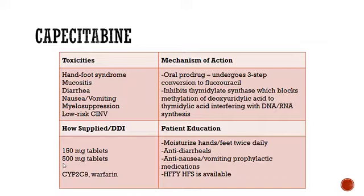Warfarin is a big drug-drug interaction. It's a pain in the butt to monitor that INR, even if they're monitored through our system here.